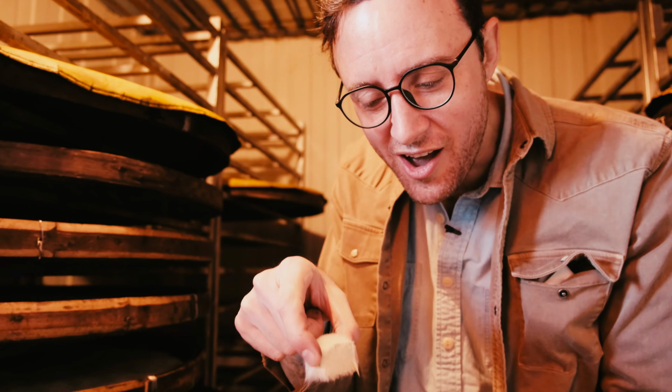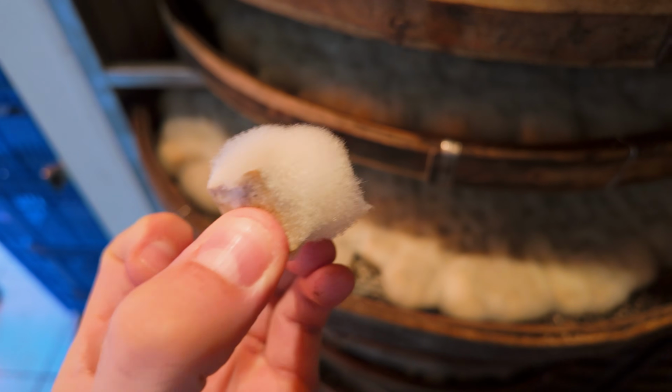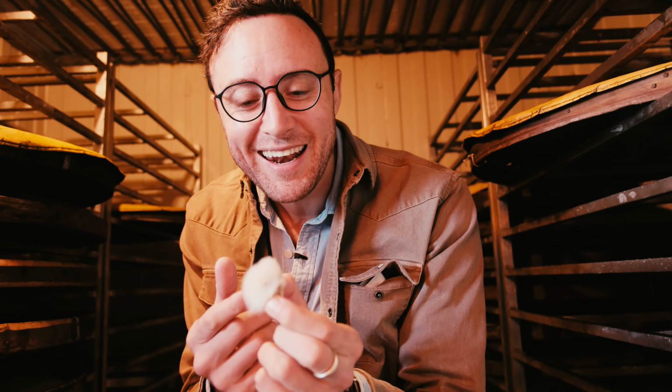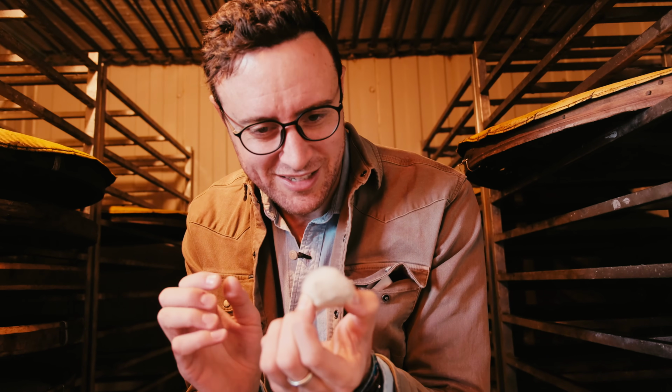Wow, it's way harder than I thought. It almost feels like cheese or something. I thought it would be soft like the other tofus that I've come across. That is wild, just this really, really furry mass. There's as much fur mold on that as there is tofu. It's not like a pungent flavor. It just imparts some kind of slight aromatics.